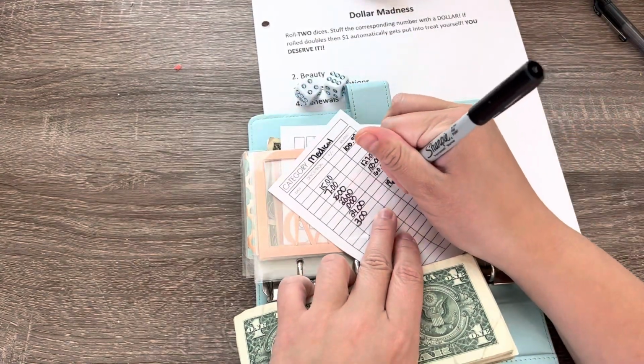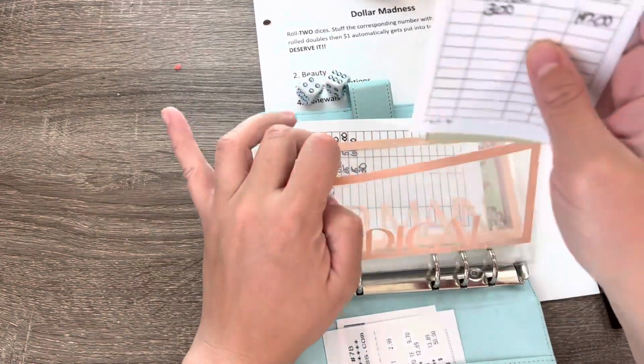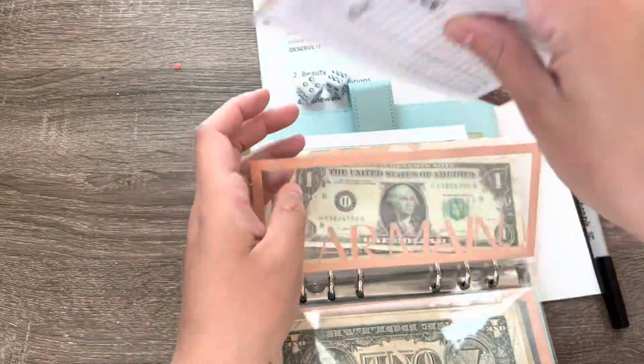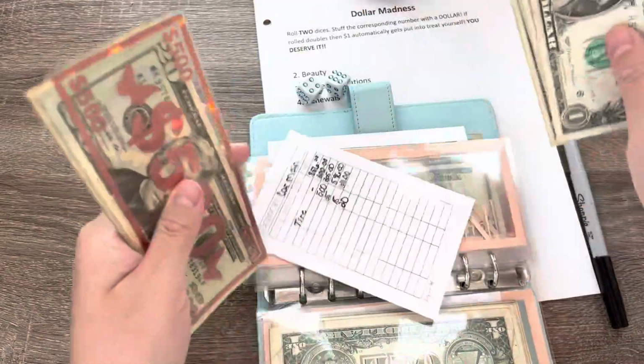$197, which is great. Can always use medical because I actually have a doctor's appointment this week, but I shouldn't have to pay copay, but we'll see.